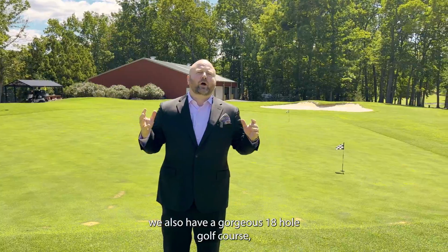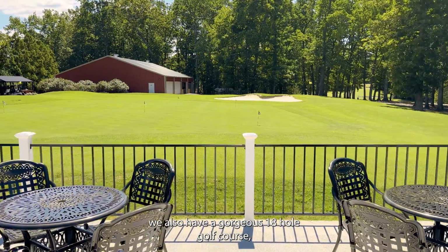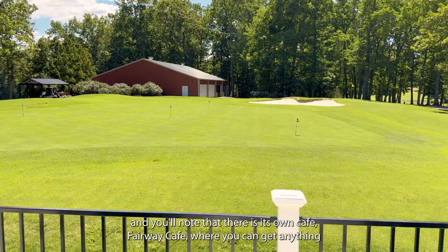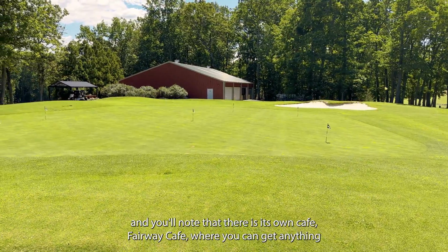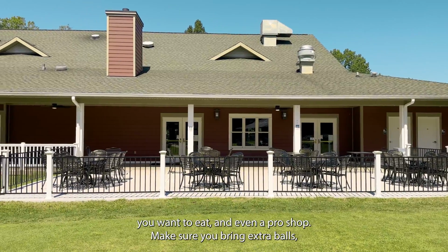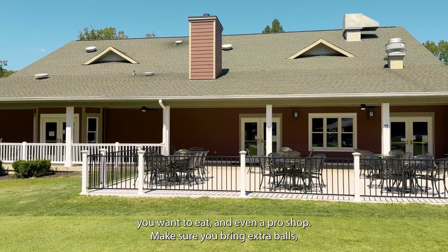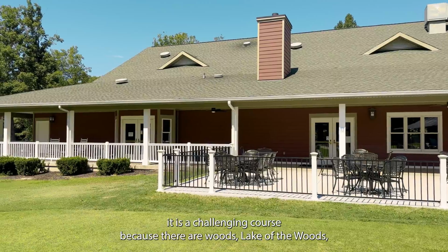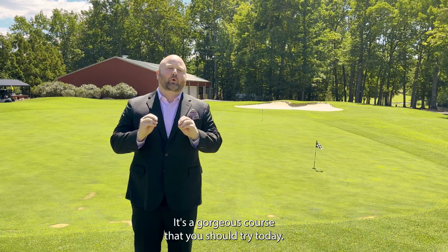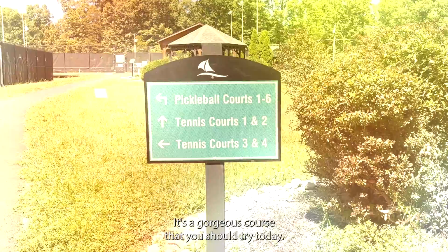Here at Lake of the Woods, we also have a gorgeous 18-hole golf course. Standing here on the putting green, you even have a chipping area, and you'll note that there is its own cafe, Fairway Cafe, where you can get anything you want to eat, and even a pro shop. Make sure you bring extra balls. It is a challenging course because there are woods, Lake of the Woods, there's woods all throughout. It's a gorgeous course that you should try today.